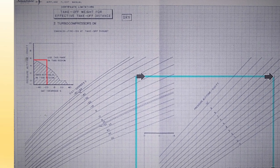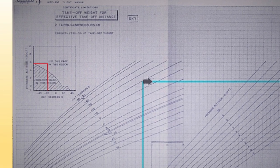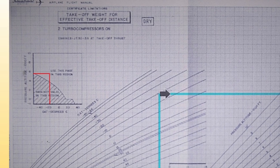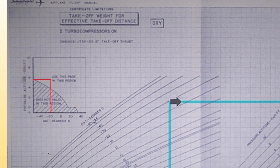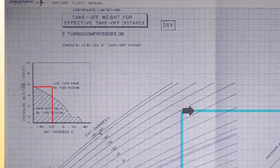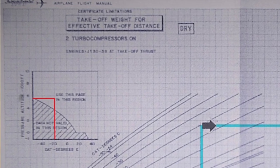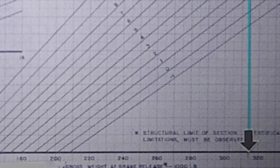Did you notice the little graph in the left-hand top corner with the red lines in it? Remember we talked about engine power setting and flat and full rating. And by going into this little graph, we can see we are not in the prohibited hatched area of the graph. And that shows that this is the right graph to use. There is another graph, by the way, which you use where these atmospheric conditions weren't satisfied.